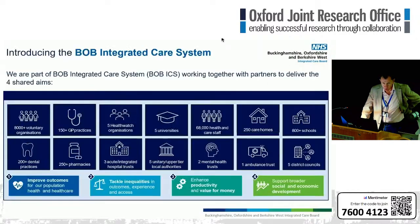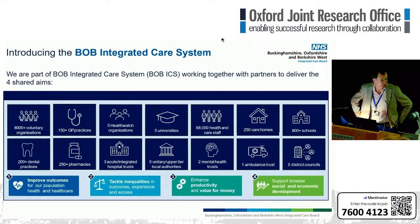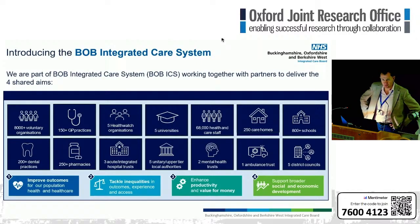So, Bob, I must admit, I'm not particularly a great fan of the acronym Bob. It's at times difficult to try and make people take us seriously when we sound a bit like a cartoon character, but we are where we are. Bob stands for Buckinghamshire, Oxfordshire and Berkshire West. So there lies one of the problems.